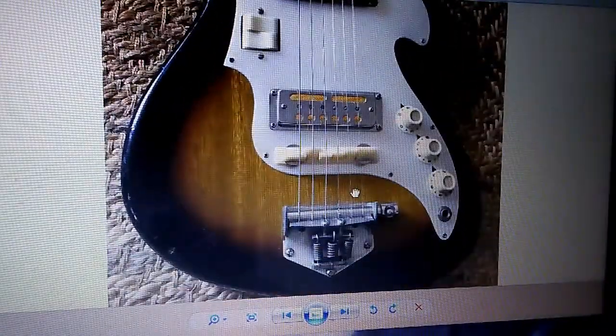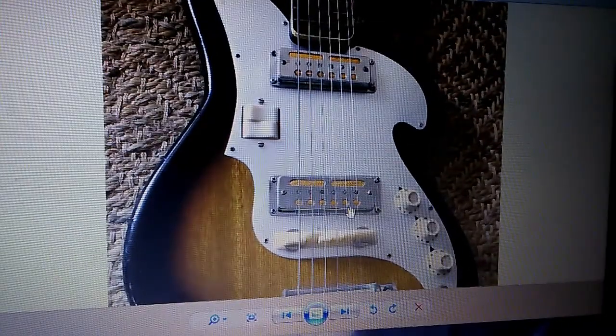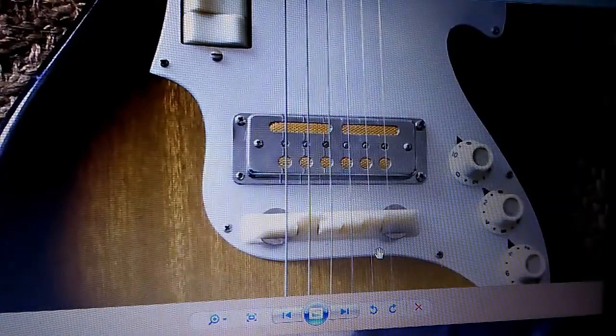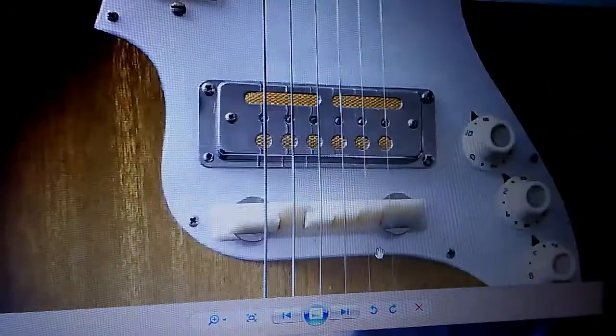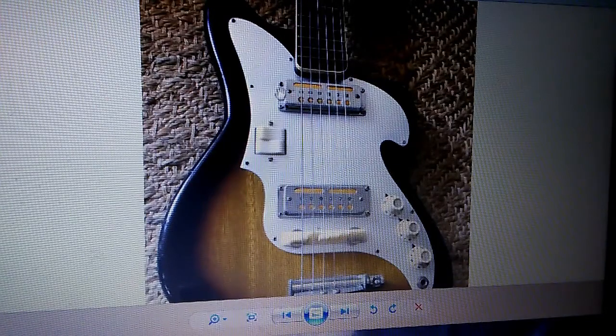Taking another look here, I found a guy that was partsing out one of these guitars. I spent a lot more money on the parts. I didn't get the pickups, he wanted like $200 for that set. I didn't get the bridge either. Those bridges always break, they're made out of cheap plastic. And he wouldn't give me the pickguard because he wanted to sell it with the body and the neck.